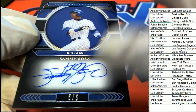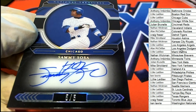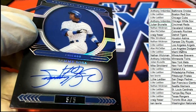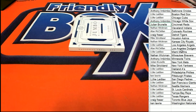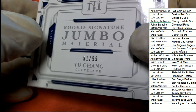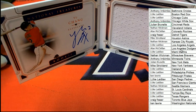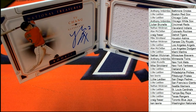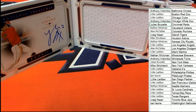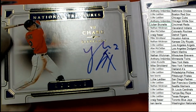Luke pulling down the Sammy Sosa. Nice hit. 5 of 5. Now for a jumbo. Rookie signature. Cleveland. Nathan W. pulls down a really nice signature type hit jumbo patch book of the Indians rookie. Nice hit.